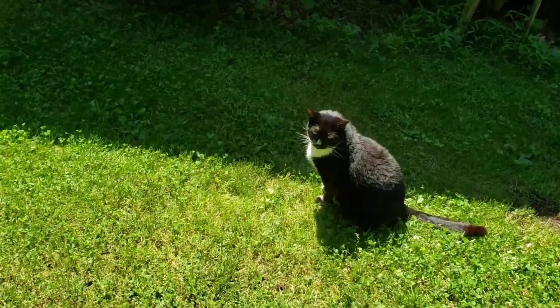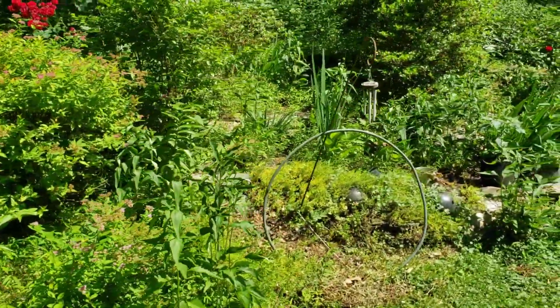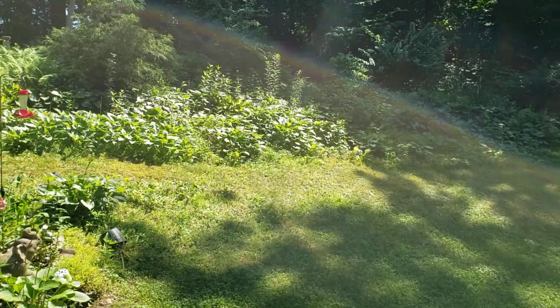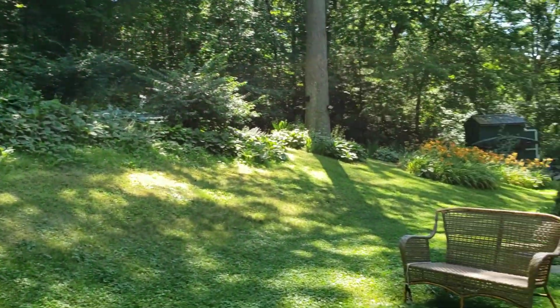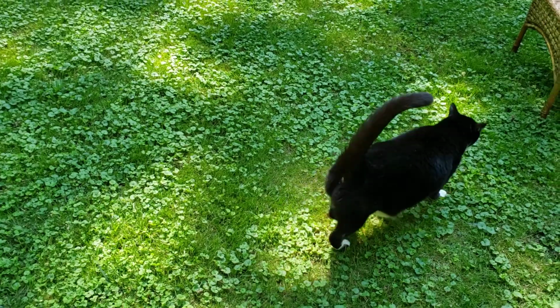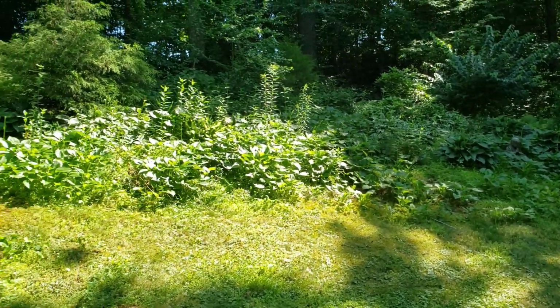Yeah, I see you. All right, and that brings us back to where we started. Not terribly scenic today, as I pointed out many times. Not a lot going on right now. Not a lot actually flowering. So still worth looking at. Gives you an idea what it looks like from week to week as we progress through the summer.